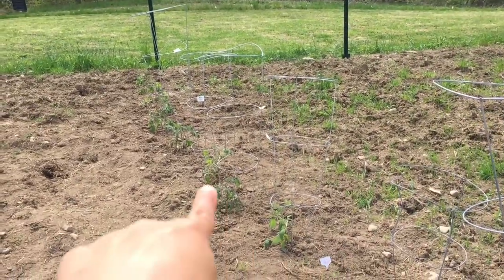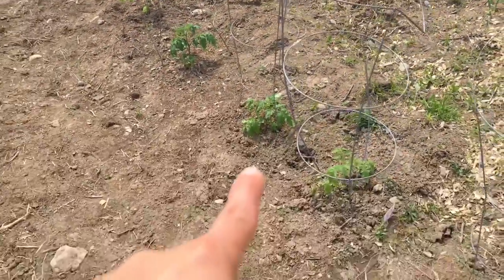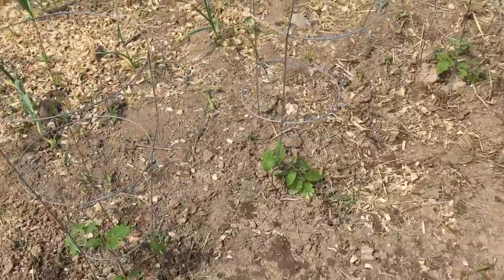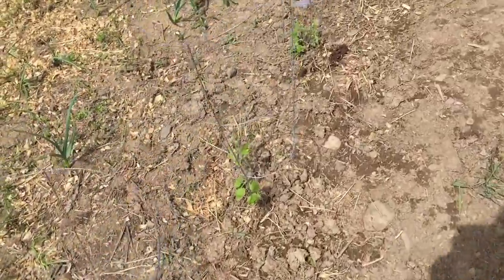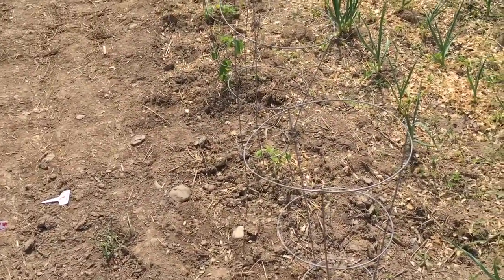Over here I've got Italian Heirloom, which are a paste tomato. And then right here, I think this is my yellow pear tomatoes. And then through here, these are all yellow cherry tomatoes that we save the seeds from. So that'll be interesting to see for sure what they turn out to be. I think they'll be yellow cherry, but not 100% sure.